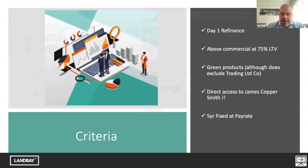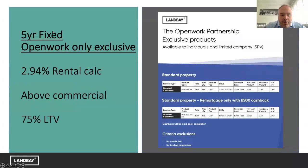I just want to highlight on Monday, we've got a lot of business in from Openwork already, but I think what we promised when we came onto panel is that we would provide an exclusive, and I think we've done that in a very competitive manner. We've got a 5-year exclusive available via Openwork for individuals and limited companies, and against our peer group, when it comes to limited company lending, the 2.94 rate with a 1.5 completion fee is one of the most competitive, if not the most competitive 5-year fixed rate on the market at this time.